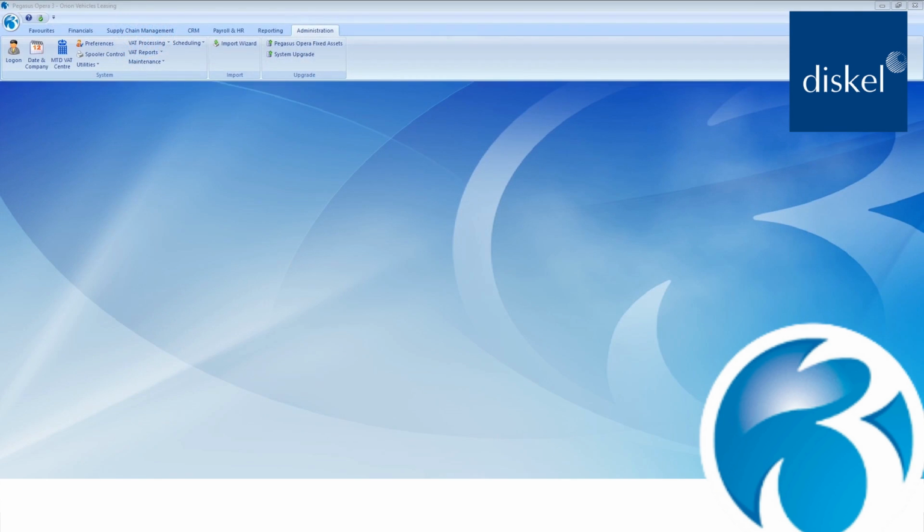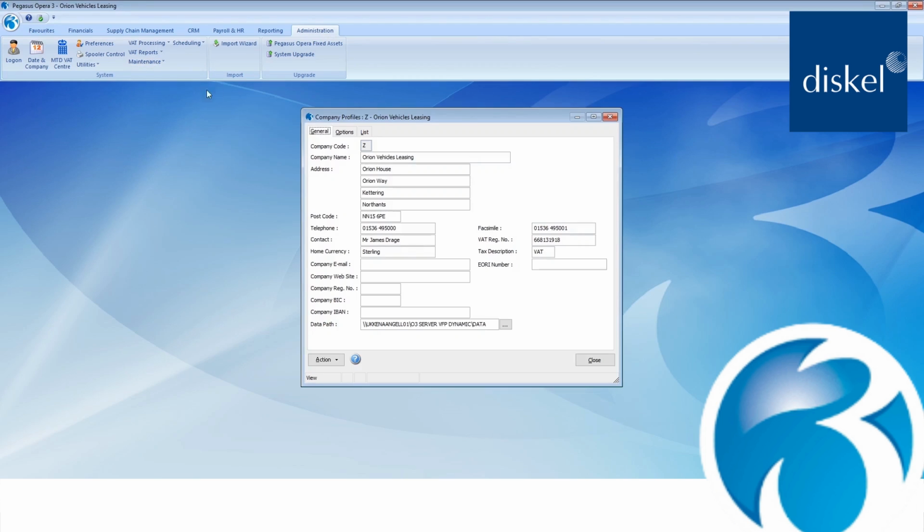Right, now that we've gone through the presentation, let's have a look at those enhancements in action within Opera 3. The first one that we're going to look at is the EORI number, and that's found under Administration, System, Maintenance, and we're going to open up the company profiles. Here we can see on the right hand side that we've got a new field to enter the EORI number. Once you've got it, enter it in here, save it away, and that means you can refer to it for your reports, exports, and so forth when and where required.